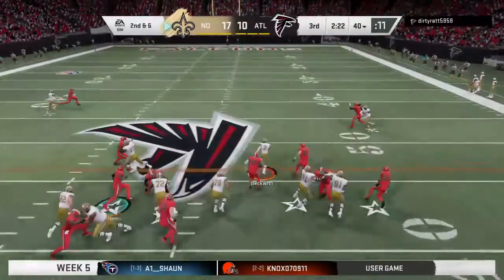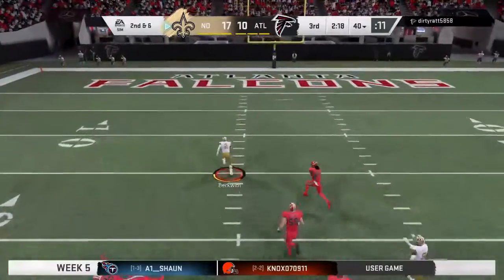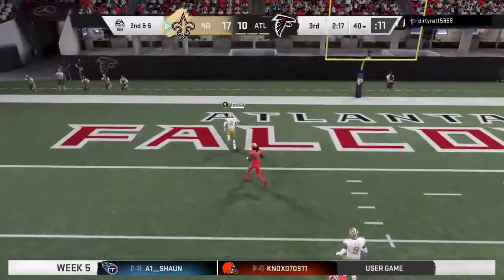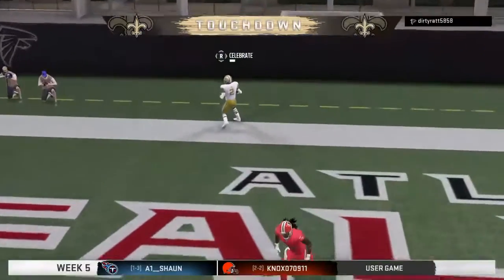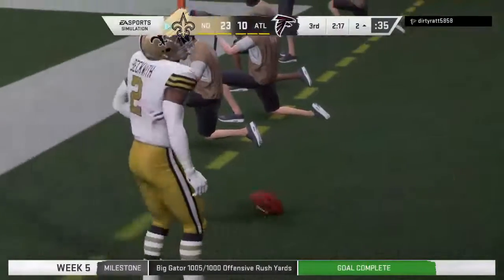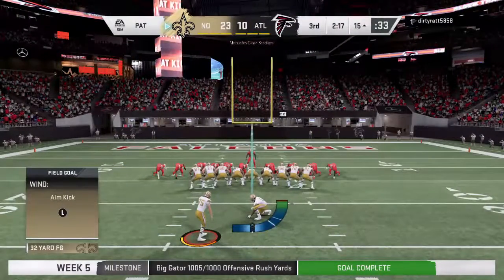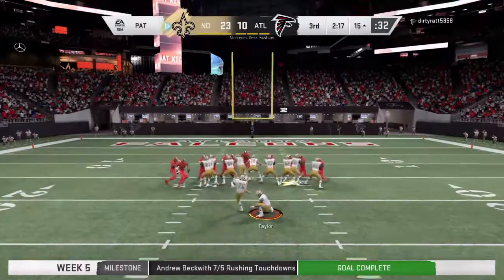On 2nd down, Beckwith, and some room to work. The 30. Touchdown, New Orleans. A great effort there with his second touchdown of the game, number 8 on the season. And the Saints able to stretch that lead out further.